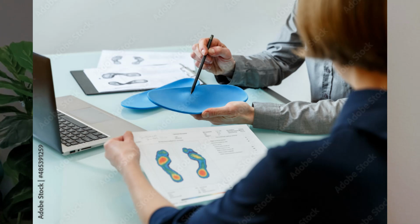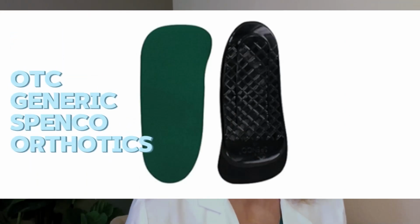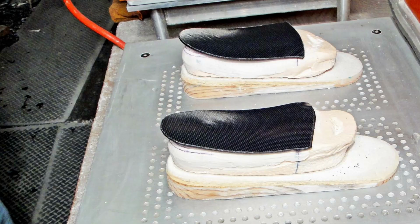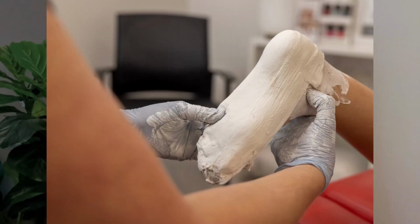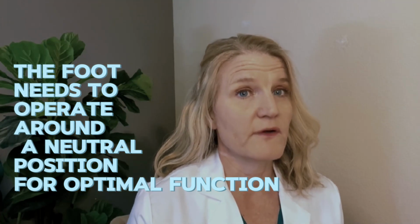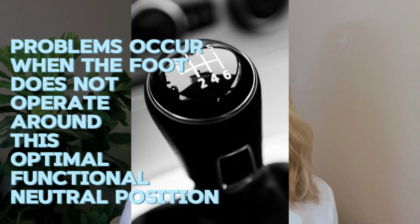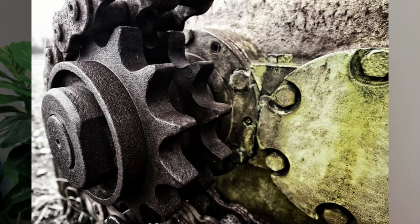The custom molded or generic off-the-shelf orthotics are your two choices, and sometimes they're called arch supports, but the custom molded orthotics are so much more than the generics. Custom molded orthotics are molded to the foot in a neutral position for optimal function. Now, if the foot is not operating around a functional neutral position, there's all kinds of problems with function. Just think of a car operating in the wrong gear as an analogy. It's just not working right. It's causing all kinds of problems.